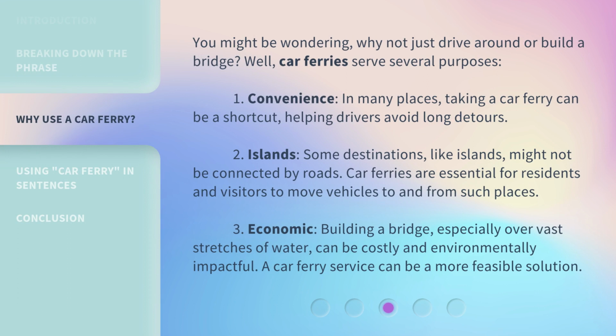1. Convenience. In many places, taking a car ferry can be a shortcut, helping drivers avoid long detours. 2. Islands. Some destinations, like islands, might not be connected by roads. Car ferries are essential for residents and visitors to move vehicles to and from such places. 3. Economic. Building a bridge, especially over vast stretches of water, can be costly and environmentally impactful. A car ferry service can be a more feasible solution.